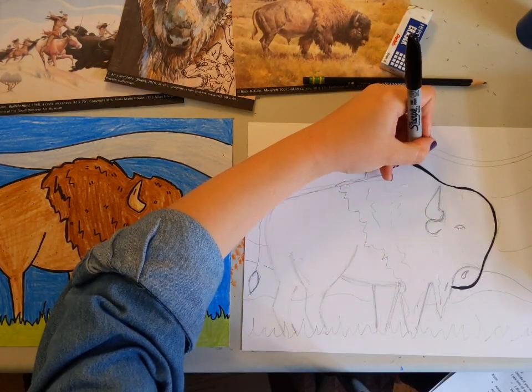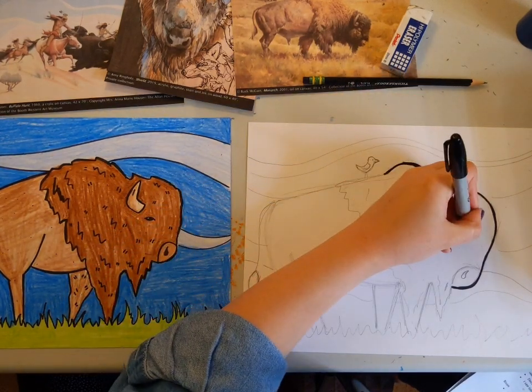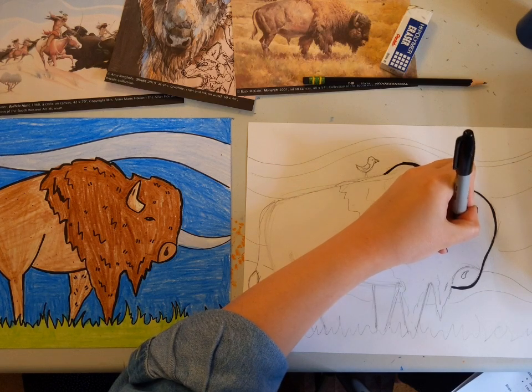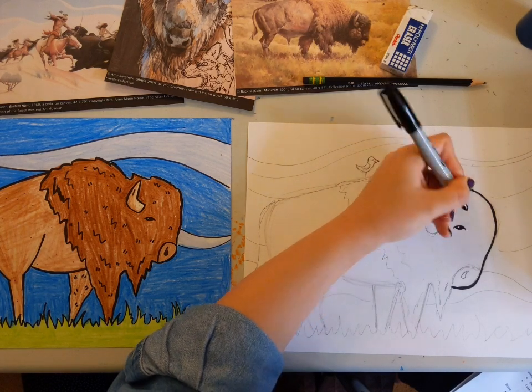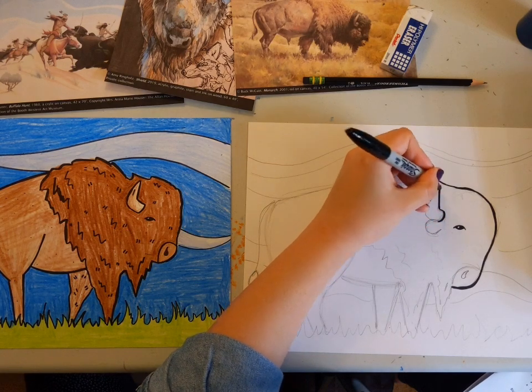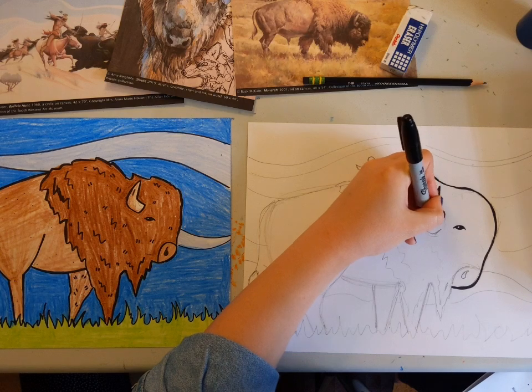But people have been calling them buffalo for hundreds of years. They're actually, people were calling them buffalo before they were calling them bison. So if you call them buffalo, it's not completely untrue, but if you want to be scientifically accurate, then bison is the proper name.